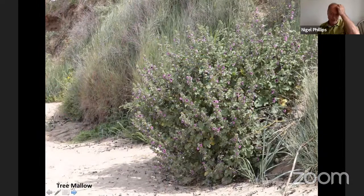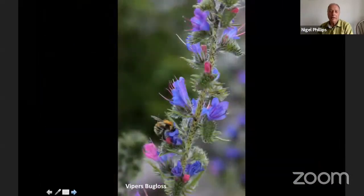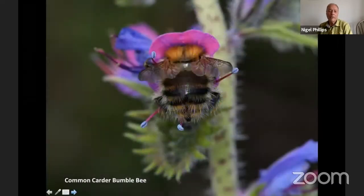Tree mallow is a plant which is very much a southwest speciality. And that is also a plant which tends to colonize the bare open areas. Unless you've got dynamic sand dunes allowed to move around, plants like tree mallow can disappear. And that is also much visited by many species of bumblebee, including the bufftail. Viper's bugloss also flourishes on this sand dune system. That's one being visited by a common carder bee.